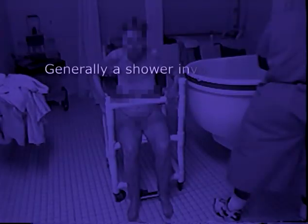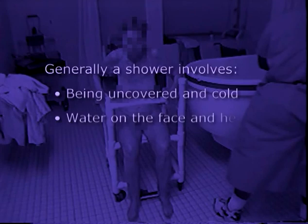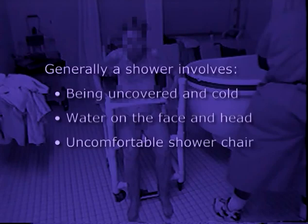Generally, the shower starts at the top and works down, with the person uncovered and cold throughout the process. However, having water on the face and the head is one of the most distressing parts of the shower for people with dementia. Plus, the person is usually sitting on a very cold and uncomfortable shower chair. So how can we make it more pleasant? Well, first of all, we can make the shower chair more comfortable. Let me show you how.